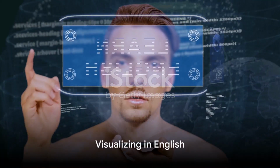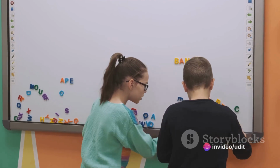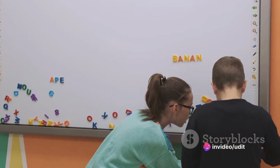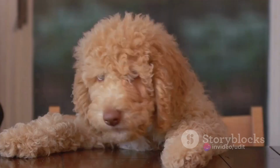The third step is to practice visualizing in English. This is a powerful technique that can really help you start thinking in English. Try to visualize everyday objects, actions, and situations in English.